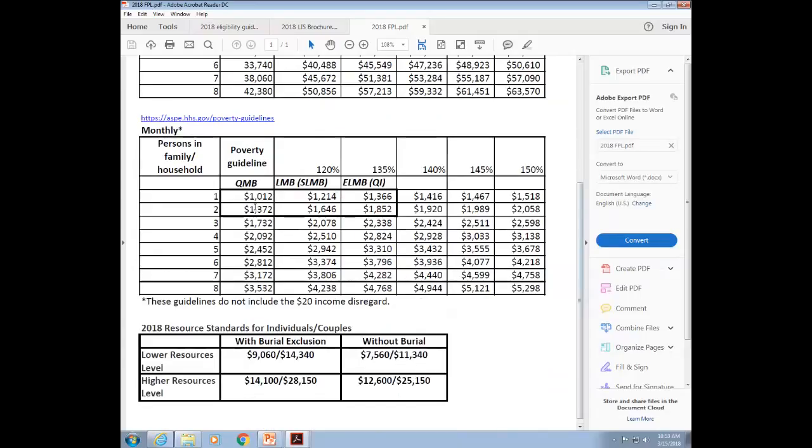So here, remember I told you we had that $20 disregard. So QMB, if you just look at the federal poverty guidelines, is $1,012. All of our resources are going to add that $20 disregard, and they're going to be $1,032. So on and so forth for everything. Again, down here, these guidelines do not include the $20 disregard. And then here are our resources.